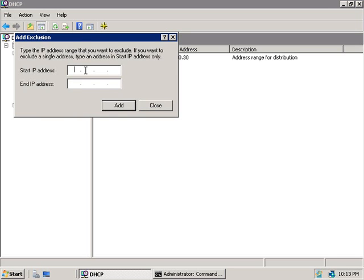So to exclude the IP address of 10.32.0.3, for argument's sake, from being handed out, we could just enter it in here and then click Add. Or if it's a range of IP addresses, we could enter 10.32.0.5, and then once we click Add, the IP addresses .3, .4, and .5 will no longer be handed out.